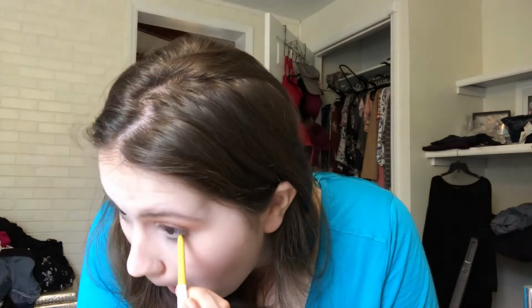I was feeling risque, so I decided to take a ColourPop liner, and these are actually really good. I took the yellow one, I don't remember the name of it, and I'm going to line my waterline with that. It's just something interesting. I was just feeling like being a little outside of the box that day.